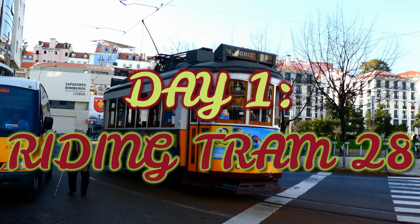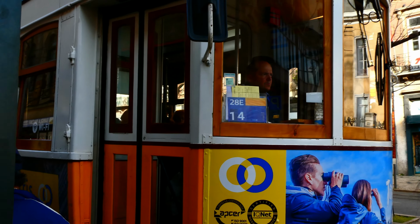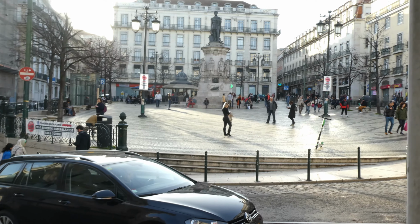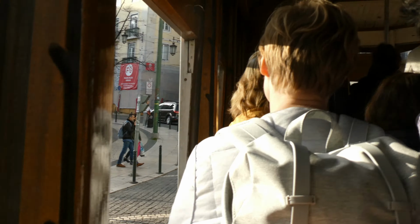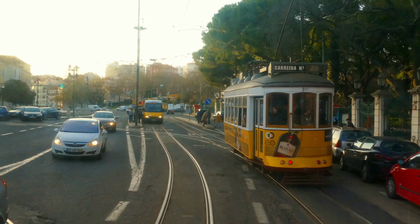So day one, we rode tram 28. We're about to ride tram 28, which is very much a tourist attraction in itself. Here we are on tram 28, going through Lisbon. It's the king of the Lisbon vintage trams. It takes you on a scenic tour around the centre of the city. It's also cheap. A single tram ticket will cost you €3, but it's also crowded and full of tourists, which makes it a prime location for pickpockets, so be careful of those belongings.